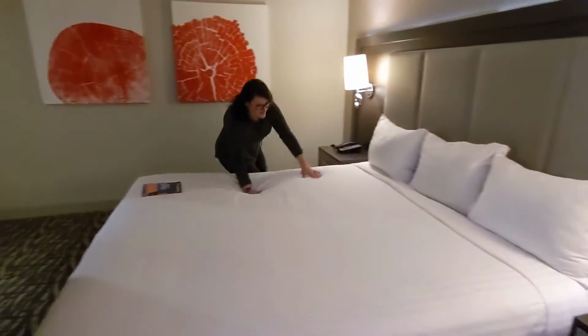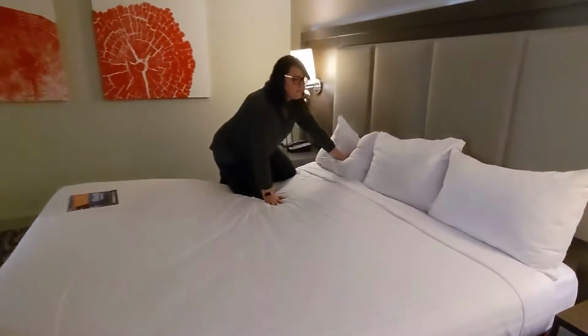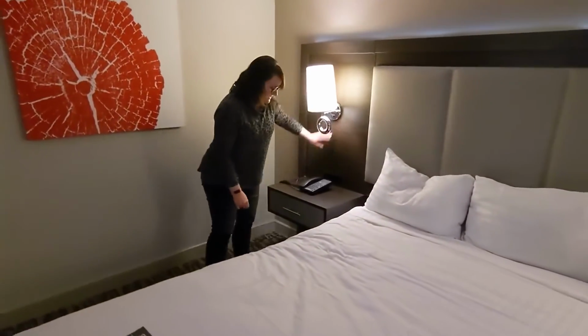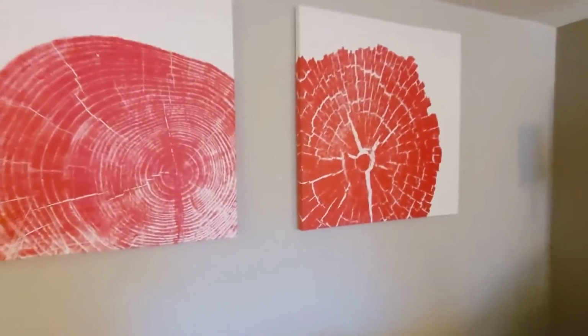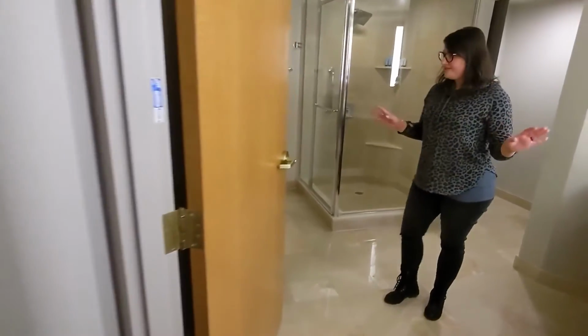King bed. Great size king bed. Kind of firm. Not very many pillows, but they did have 2 in there, so that's fine. Lamps on each side, drawers on each side. Good call. I like the art, more art, and a huge bathroom. Huge bathroom. I really like that.